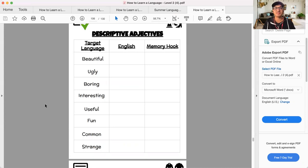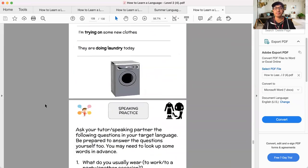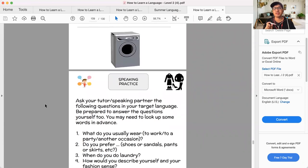Input's a really big piece of output. Listening will feed your speaking. Reading will often feed your writing, and vice versa. It's a big piece to it. So if you're paying close attention and being mindful to imitate what you're hearing and what you're seeing.